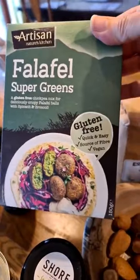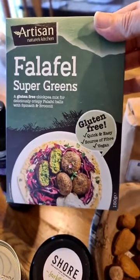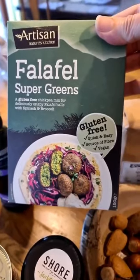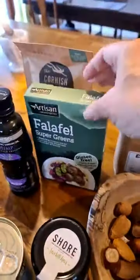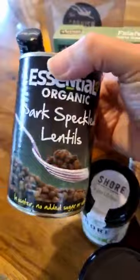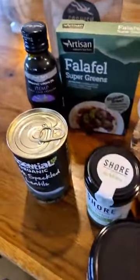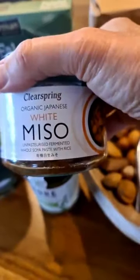Love. This is a really quick dinner for us. Some easy to make super green falafels. That's always a good midweek easy dinner. Same with lentils, just adding lentils to anything, to casseroles, to soups, to slow cooked stuff. Super easy. I love having miso in the cupboard.